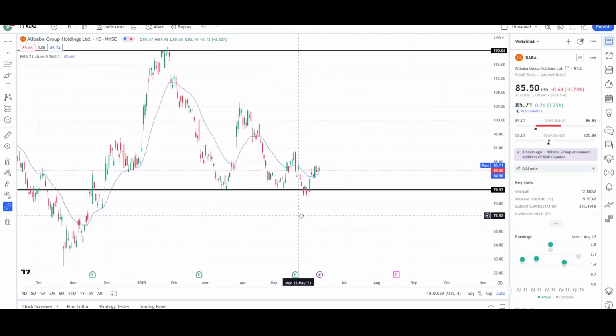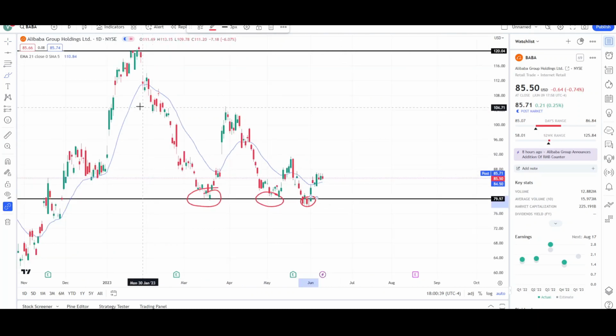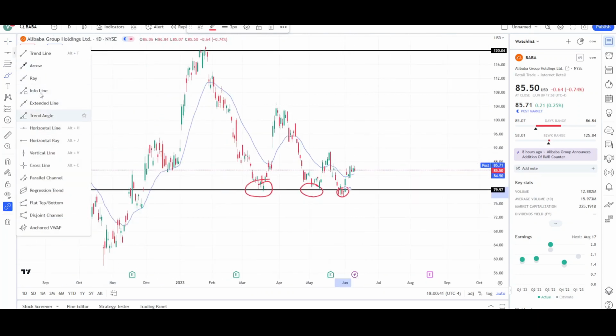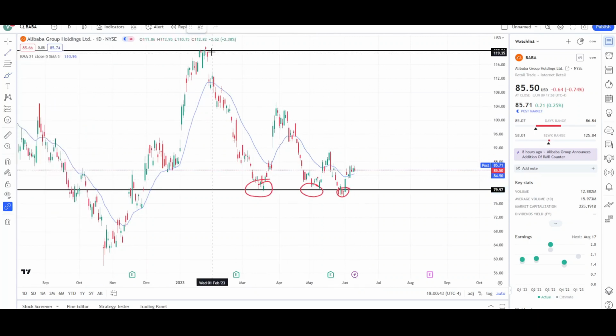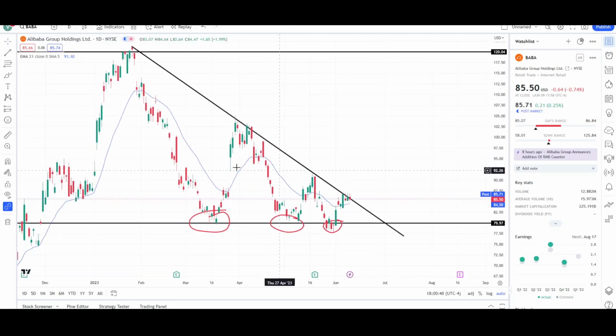So right now Alibaba just made a triple bottom. You can see there was a low right here. Price tested a second time, and this was the third test of this level right here at the $80 level. However, you can clearly see that prices are still making lower highs. So every high is lower than the previous one. So I can go and connect the swings, and you clearly see there's kind of like this descending triangle pattern going on right here.